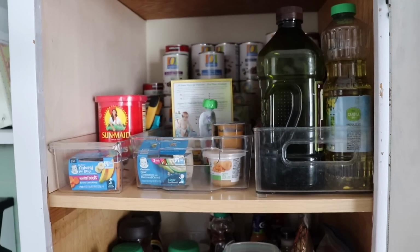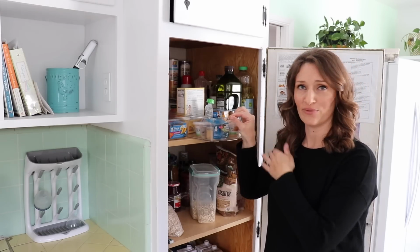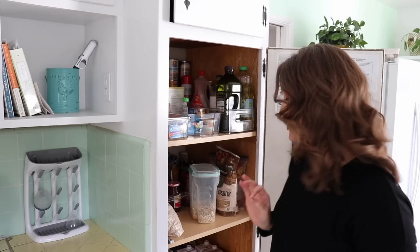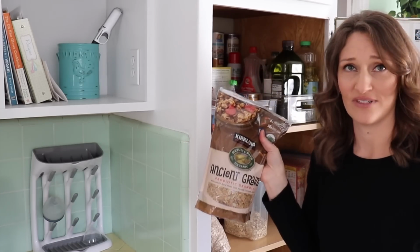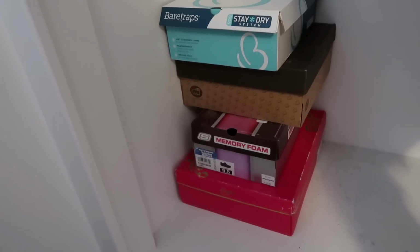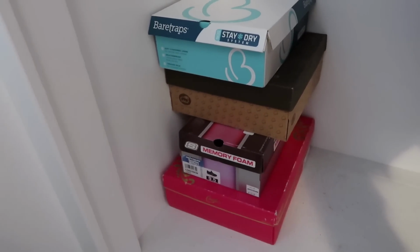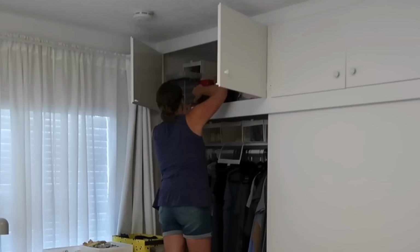Here is my pantry, and you will see here that yes, I do have some bins to keep things separated, but it in no way looks like a Pinterest perfect picture. I have bags. I don't decant everything because it just feels like a waste of time. I have off-season shoes, and guess what? I store a lot of those shoes in the boxes they came in because it keeps them dust-free and spider-free and all of that. And I just put them up into the very top of my closet where I don't need them, depending on what season it is. And no, it does not look Pinterest perfect. It does not look amazing, but it's very, very functional and it is organized.